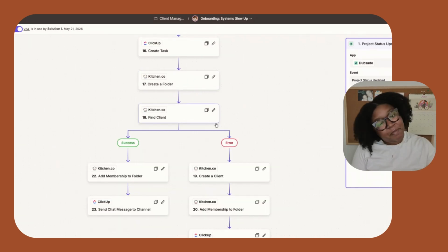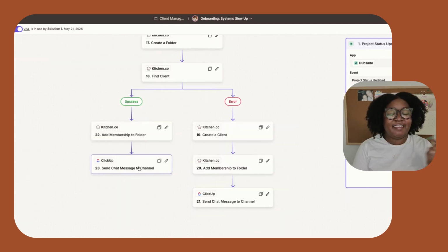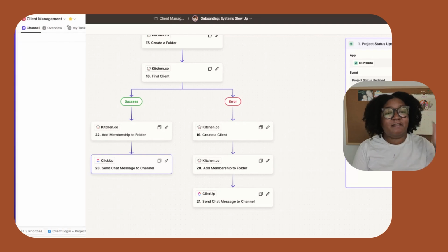It's going to set them up inside of Kitchen. It's going to send them a welcome message and invite them to Kitchen. And then it's going to notify me and Montana and give us the links to all of these things.